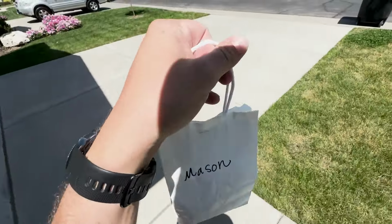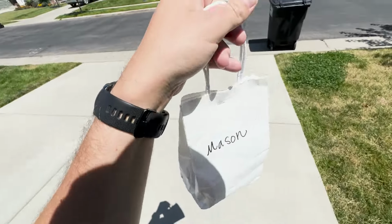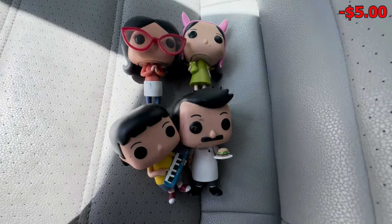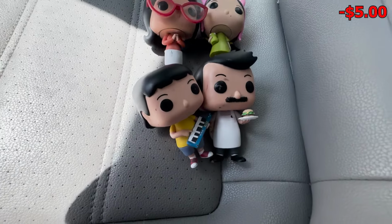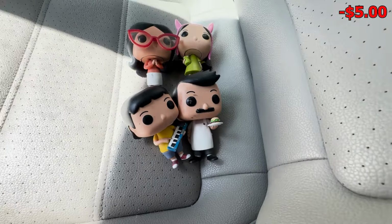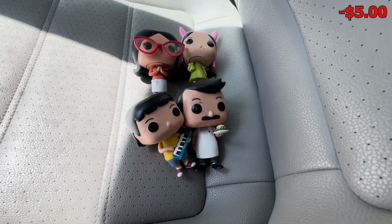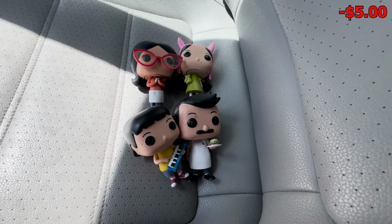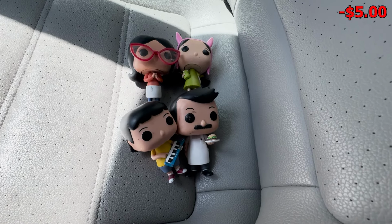All right, folks, there we go. It even had a little bow on it for me and by name. I love that. And for $5, guys, here is what I ended up getting. I got Bob, Linda, Louise, and Gene. Obviously, Tina is missing. You can see that there's some marks on the figures, but I can take that off with a magic eraser super easily. And so for $5, that's a great deal. That will hopefully get us some funds towards that Napoleon Pop that I'm hoping to get.